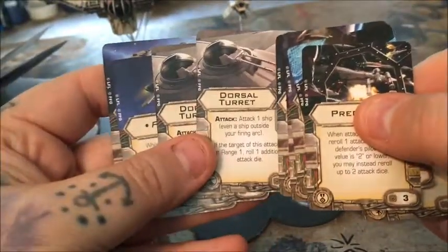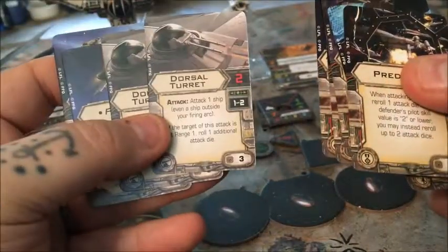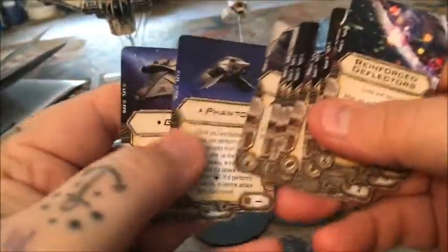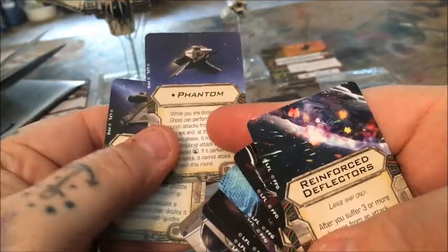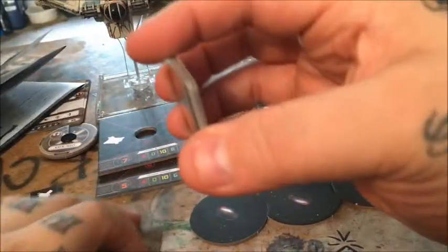And back to the dorsal turrets. Could I put a dorsal turret on my little M3 whatever? Because it doesn't say it's for a large ship only. But if my little ship allowed me to take this icon, could I do that? I'm assuming I can. And obviously, I doubt very seriously... could I? Well, maybe I could. Maybe I could give my little M3 thing the Phantom title. I mean, is that doable? So these are all questions that I'm curious about.